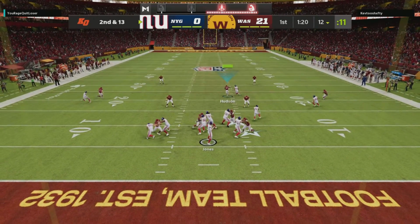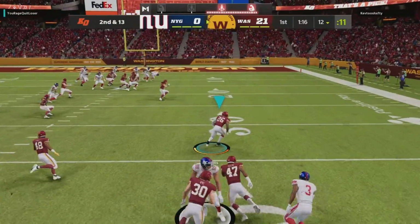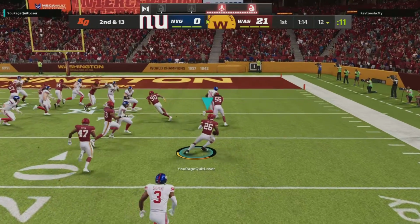Now Jones. And here's another interception, the third of this first quarter. Picked up.